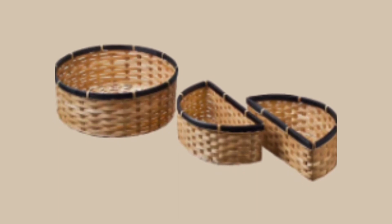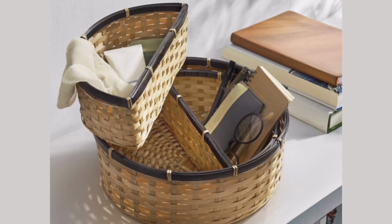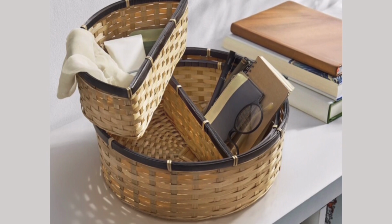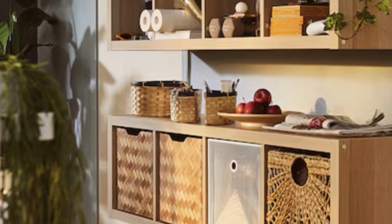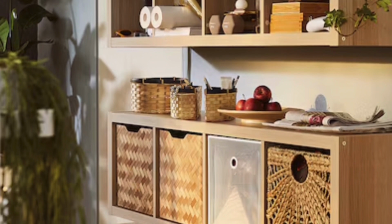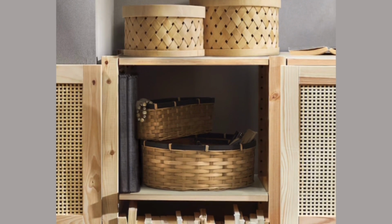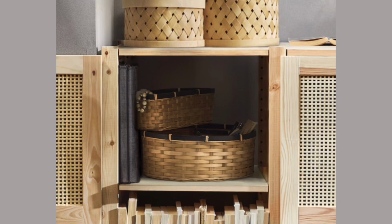Made from durable, eco-friendly materials, the SNOPLOG basket is as practical as it is beautiful. It's great for those who want a decorative storage piece that doesn't overwhelm the room but still provides plenty of function. The neutral color and simple design mean it will fit into a variety of interior styles, from coastal and bohemian to modern and minimalist. Place it in the living room, bedroom, or hallway to keep your space tidy while adding a bit of natural texture to the decor.